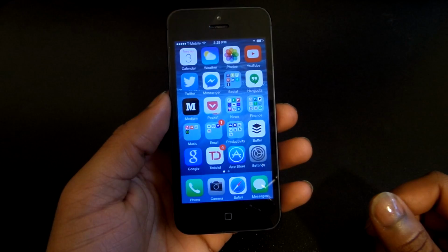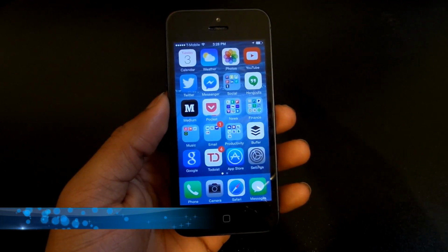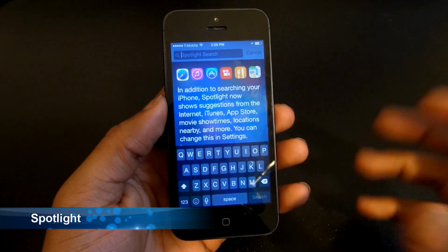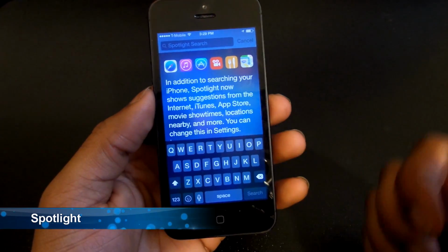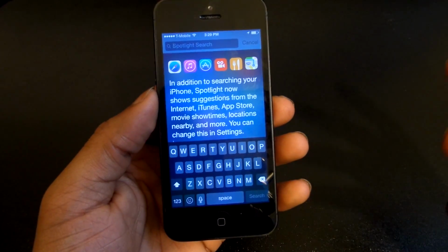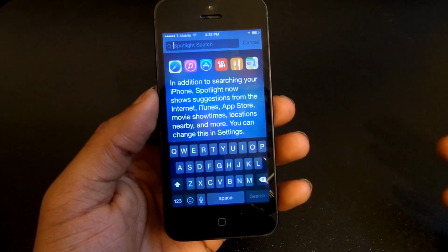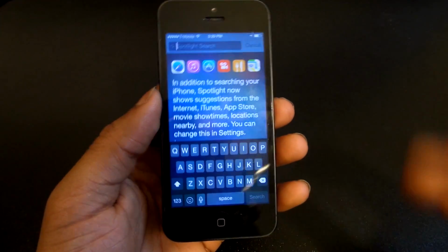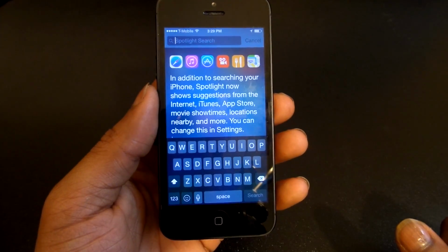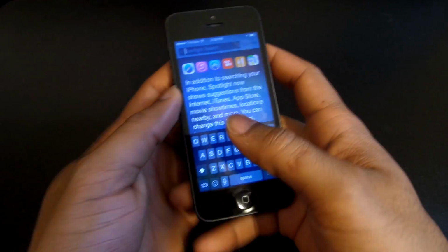In my time with iOS 7, one of the features I usually never even thought about using was their new Spotlight search. So they've added some enhancements with iOS 8. As you can see here, in addition to searching through your iPhone, you can now get suggestions from the internet, iTunes, the App Store, movie showtimes, locations nearby, and much, much more. Now, developers will undoubtedly have the ability to integrate this later on down the road in their code, but I'm just going to showcase this feature to see how well it goes.